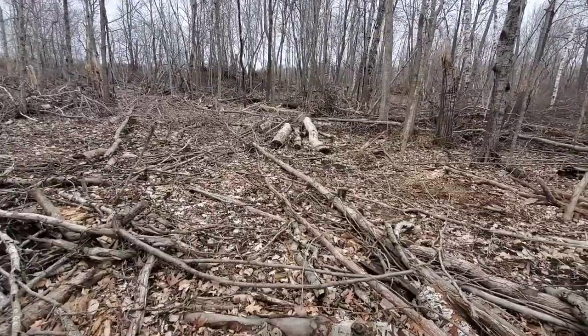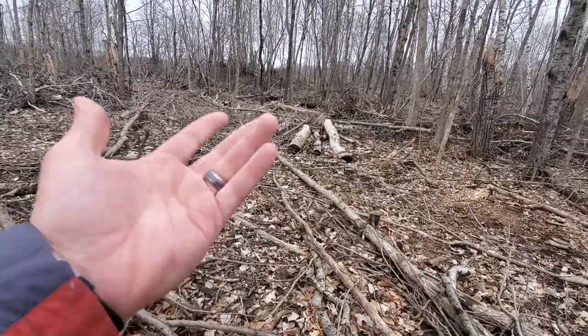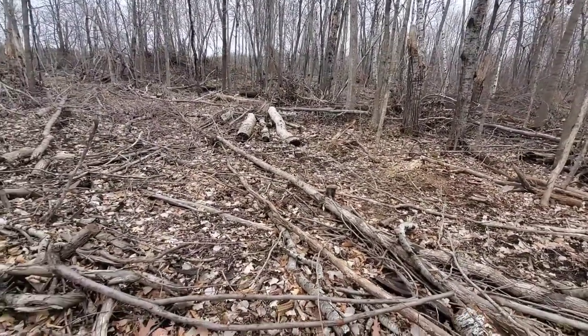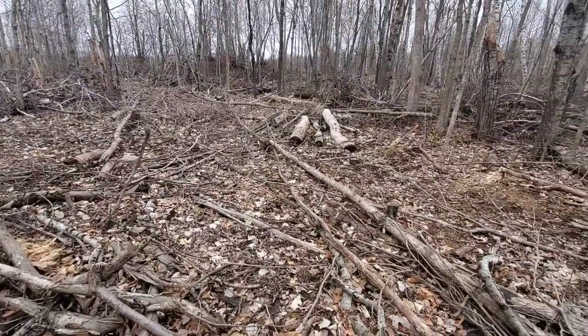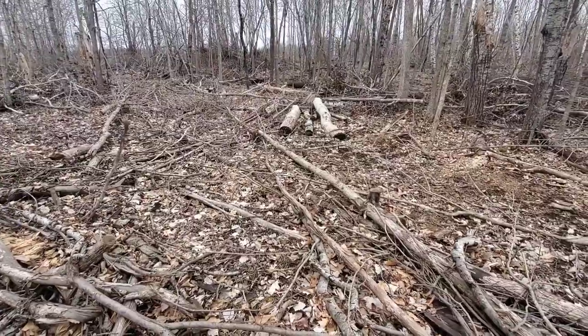This was logged last year. This is aspen slash, and what's going to happen is this is going to blow up like aspen does this summer. We'll get probably 6 feet of regen, and this is going to be great deer habitat. It's going to be great grouse habitat. I'm sure the rabbits will be in here.